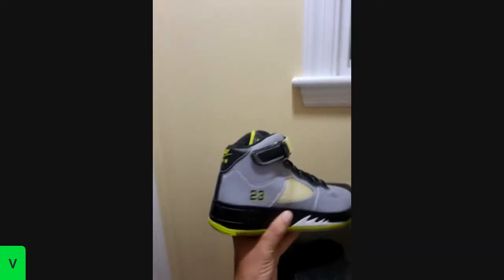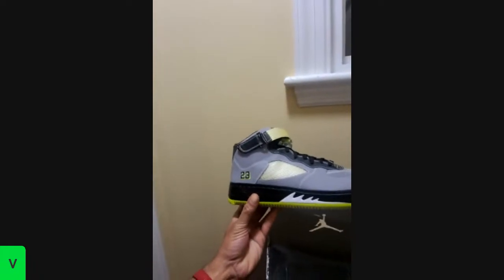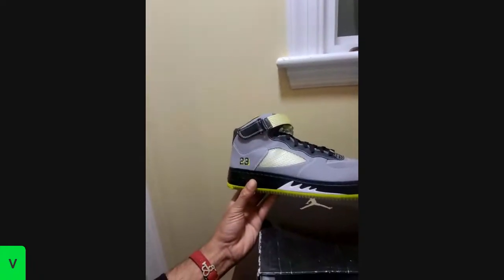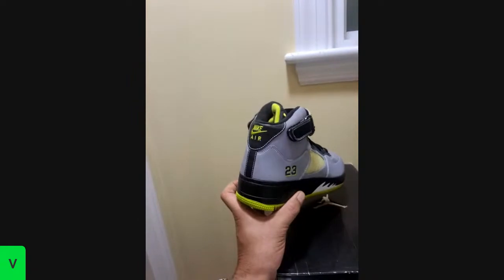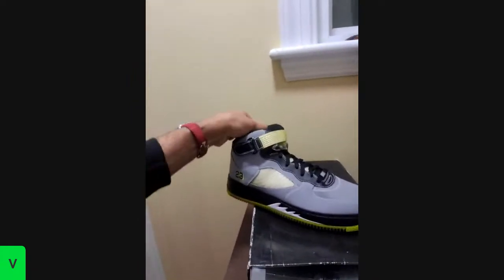Good. Okay, I'm sorry. This is AJ Fives. Reflective pair. Holy crap. That's like the Air Max. That is, yeah. It looked like the 112. Did that come out before DJ Clark Kent did his? Maybe he copied this. I'm kidding.